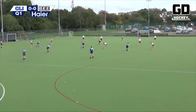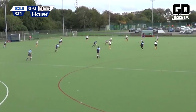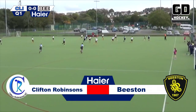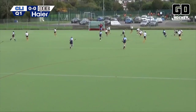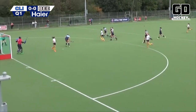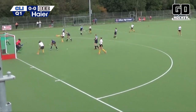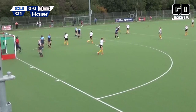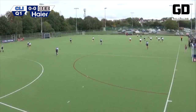Two sides down near the bottom of the table met at Clifton Robinson's with Beeston, the visitors. The Bees went into this one without a point in the season, whilst the home side were only just above them with one win so far. Big Beeston on the front foot. Ball into the circle. It's gone in, but I think it's gone in off Hopkinson and not an attacker. So it's going to be a 16.